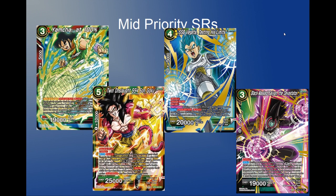Mid priority super rares. These four super rares, well, Yamcha, Super Saiyan 4 Goku, and the Black Mass Saiyan, they all require a specific leader, but their effects are so strong that I would put them as my mid priority pickup. So the Yamcha is going to be great for the Yamcha deck, and even in the Pan deck.